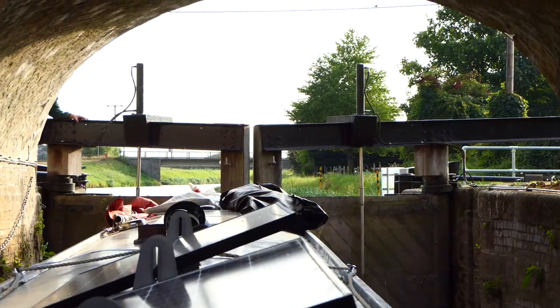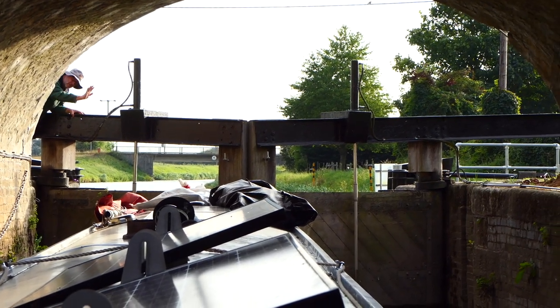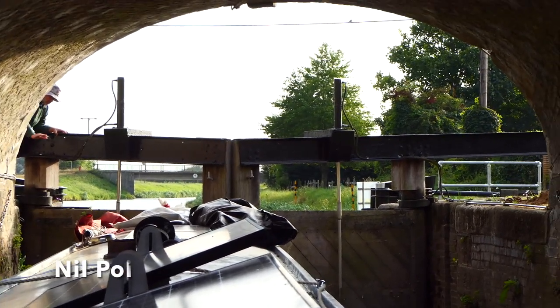Yeah, so the lock keeper at Salters Lode scored us 0 out of 10. Now, I heard him say that. He didn't know I heard him say that, but he definitely scored us 0 out of 10, cheeky.